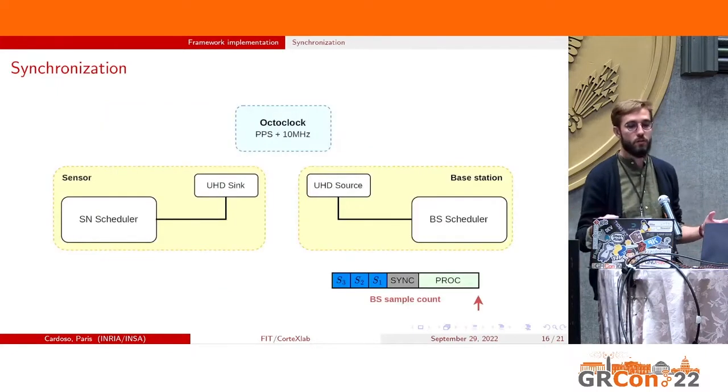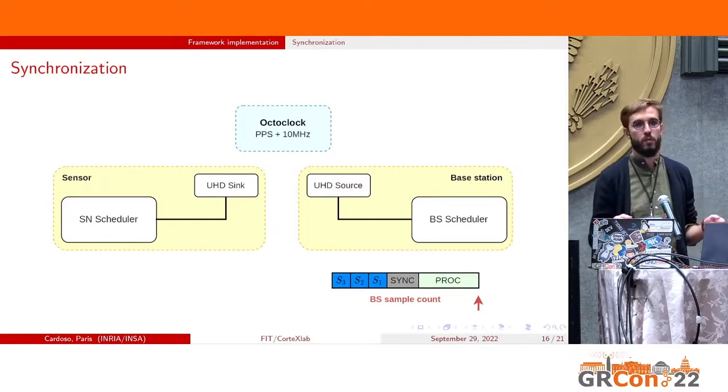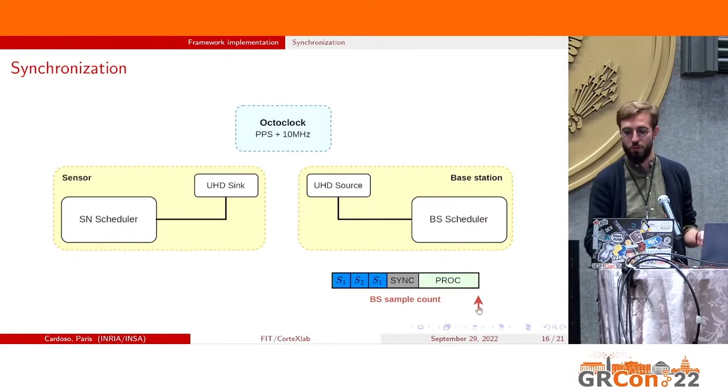In the layout of our system, we have an octoclock, which Leo mentioned just earlier. It provides the PPS signals for clock synchronization and a 10 megahertz signal for sampling synchronization. We also have our sensor and the base station. And here, at the bottom, every time period in the frame can be set with a time length, and the base station will compute the number of samples that matches the time length we've set for each period. So here is just a sample count to make sure that we respect the time length we've set at the beginning of the flow graph.